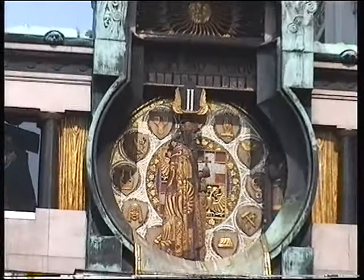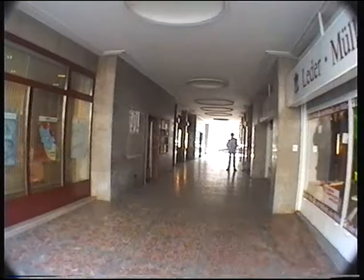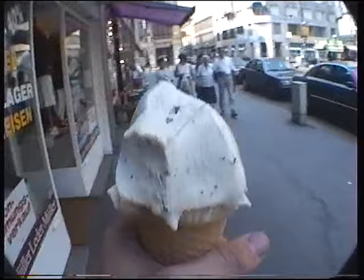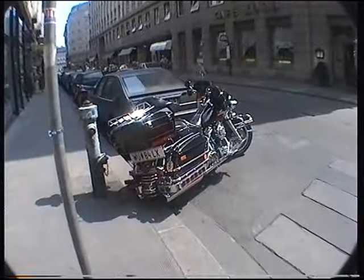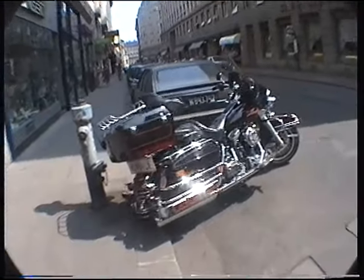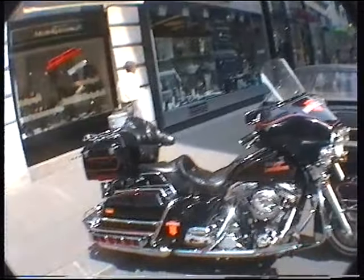What a cool one. The watch is called Anker. Animal market. Oh, the wild animal. Oh, right. Ice cream. Super, huh? Yeah, it's like a car. 100 million lights on the thing.